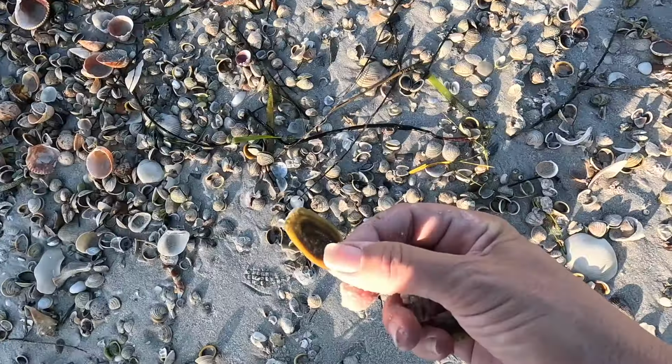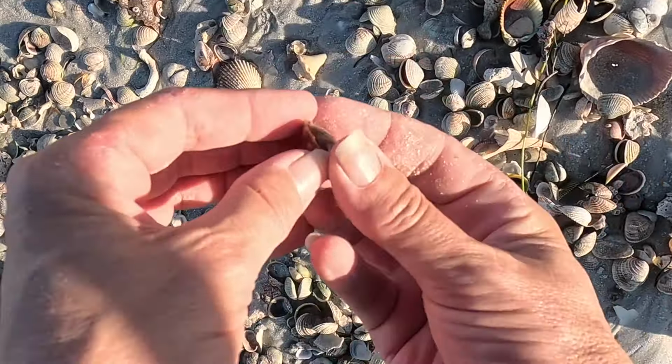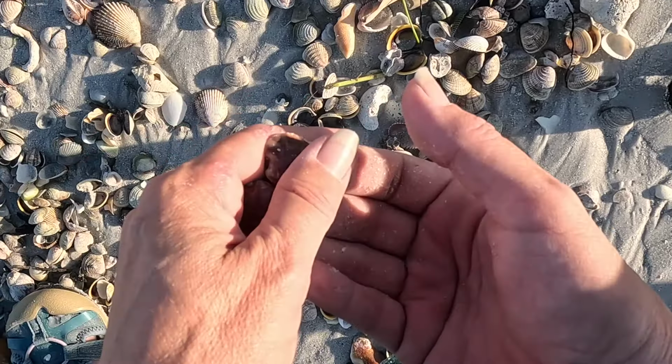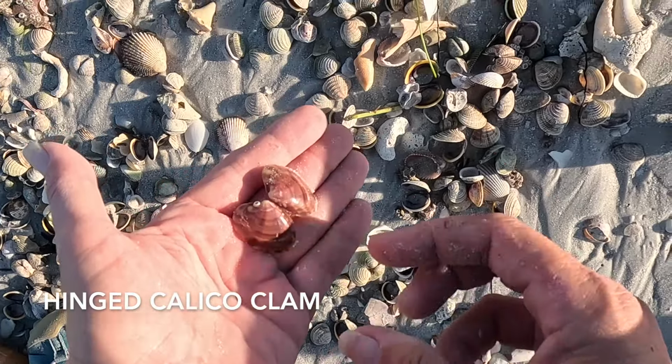Oh, I see a really nice hinged calico clam too. I see it too. Look at that. Very nice color. Great color and pattern on that one. That's beautiful. Really dark. How nice. Get on this side, light hits things a little better for me. Whoa! And look at that. The waves just deposited a bunch more stuff up here on the shoreline.